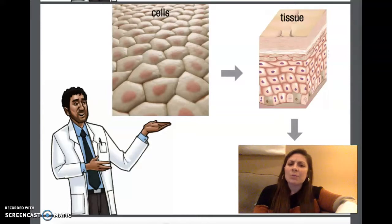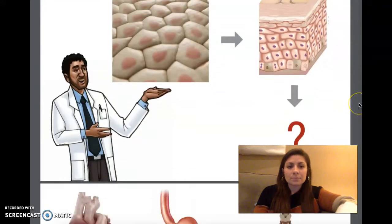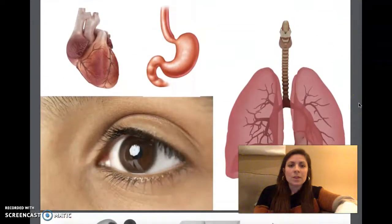Can anyone name one of your body's organs? Your eyes and ears are organs. Your heart and lungs are organs. Your stomach is an organ too. Which of your body organs is the largest? It's your skin. Does that surprise you?